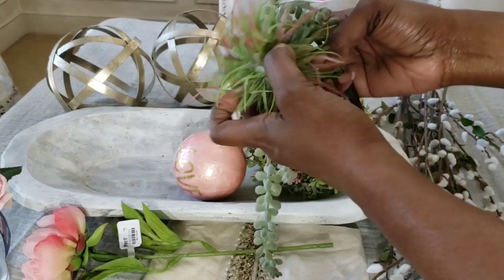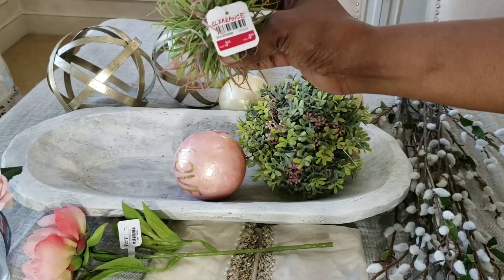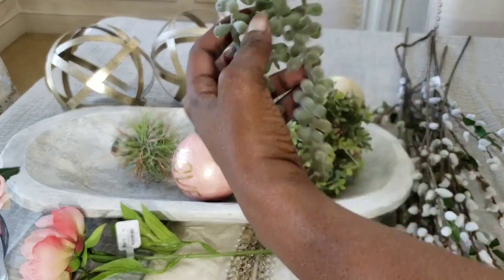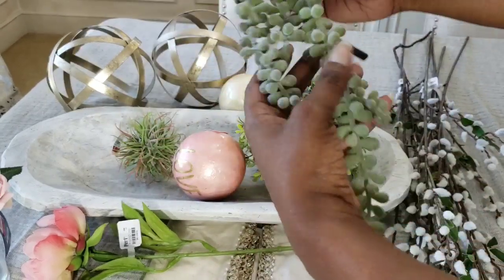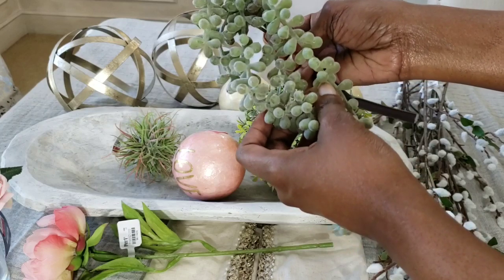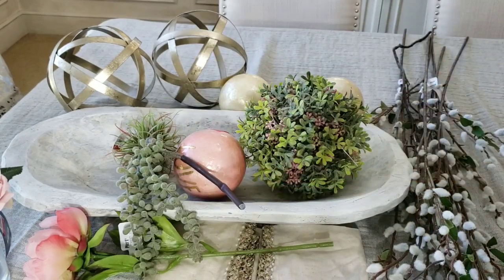and so I kind of went crazy a little bit, but that's okay. So this little air plant was 98 cents and 40% off. And then these little berries or bees, I'm not sure what they call them, what the proper name is, but I picked up two. These were also $4.95 and 40% off.